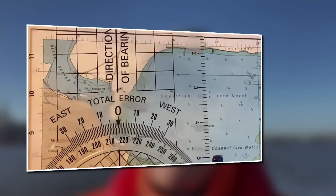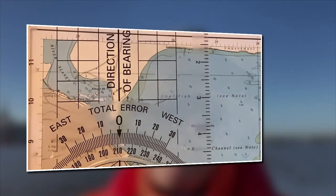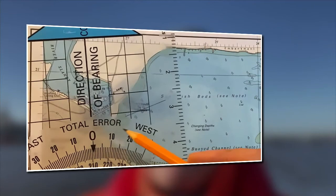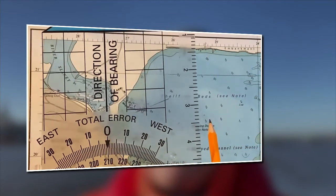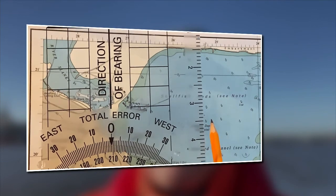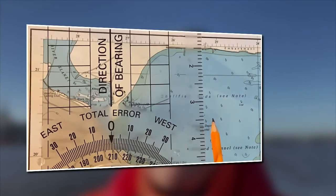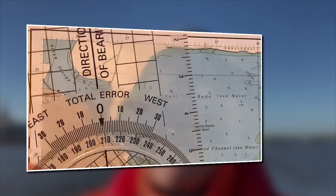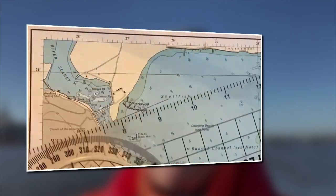I dial in 211, but again, I don't dial it onto the 0. I dial it in onto the 2 degrees west. So the error is west, error west. So I just bring the 211 point around to reading 2 degrees west. So that's it there. Don't touch the dial now.